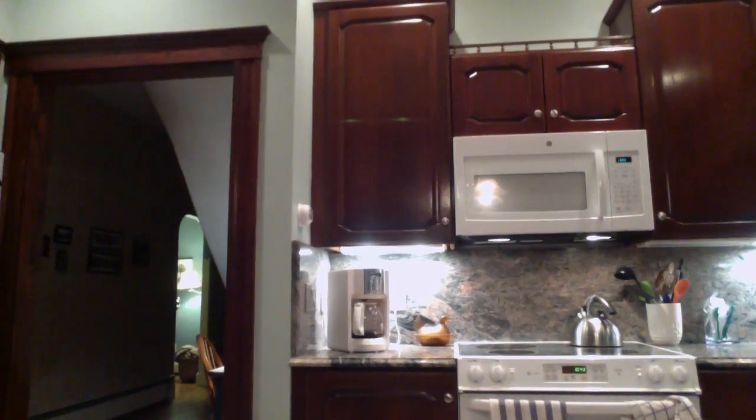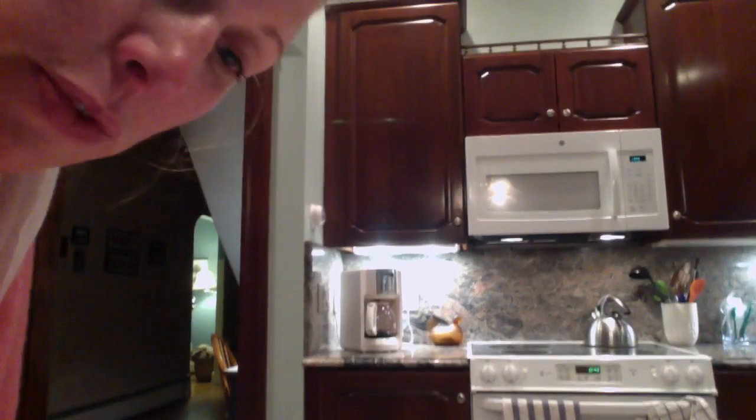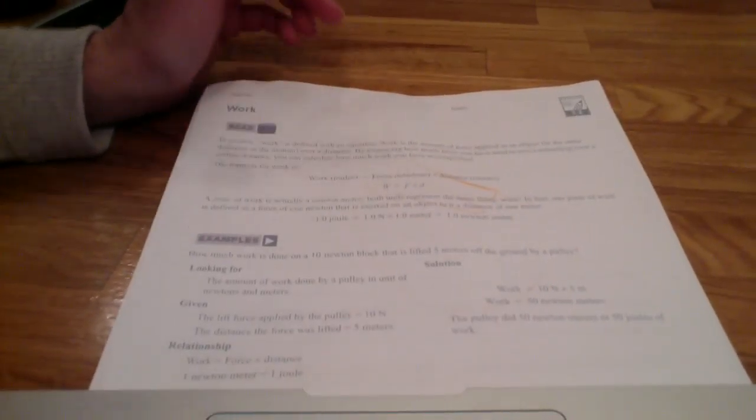That said, physics work is defined as the force times the distance. So here we go. Get it all set up. Make sure we can read it. Not see the coffee maker, a very important part of my life.